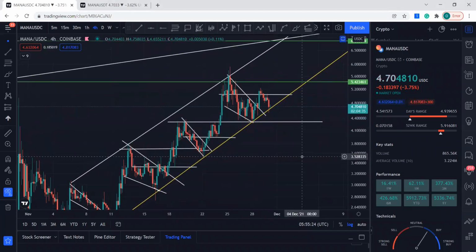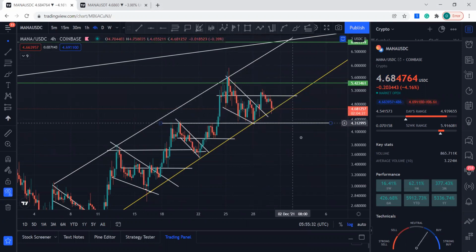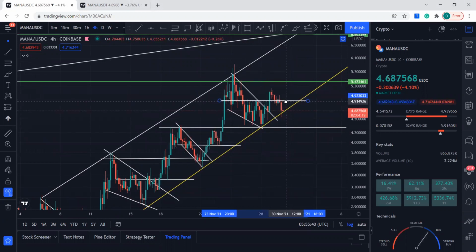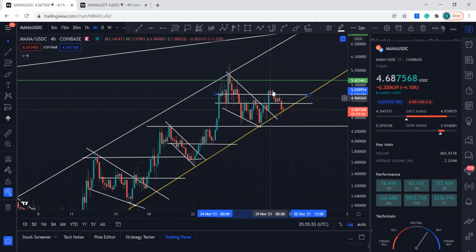So like in my previous videos, Mana was in this falling wedge, and then it finally broke out of it. I told you that it was going to break out, and then it was going to retest these levels. This was the level. Okay, it was here, but this was the correct one. So it did break out, but it failed to break this level over here. It went a little bit over it, but we had some resistance in this area, and then you can see the price slowly came down.